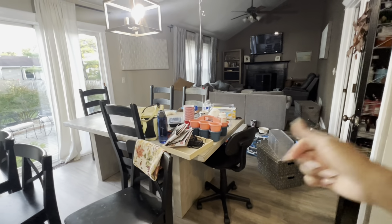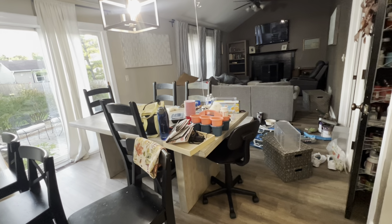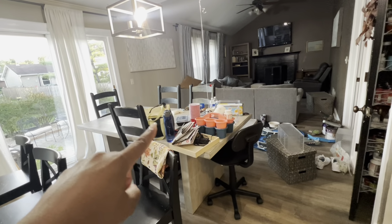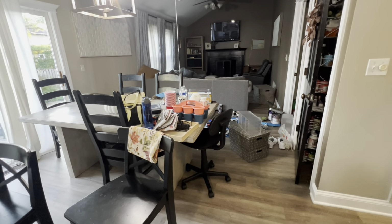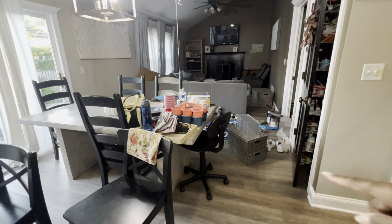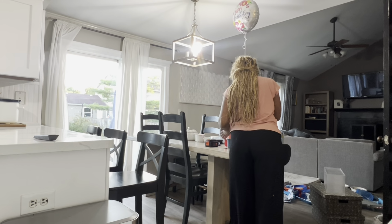Everything I've been pushing this way because everything is going to the garage to go to Goodwill to donate. So this is his. He just brought it in, his lunchbox and water in the mail. But everything else is going in the garage except for those. Those I emptied out. Those are gonna go in there with some of my crafting stuff.